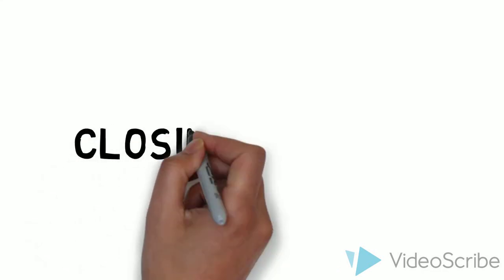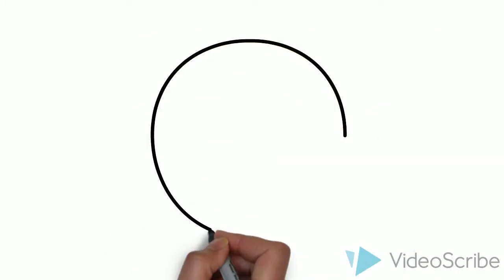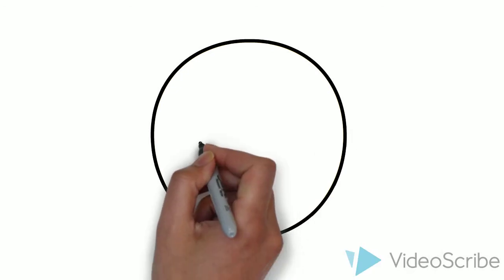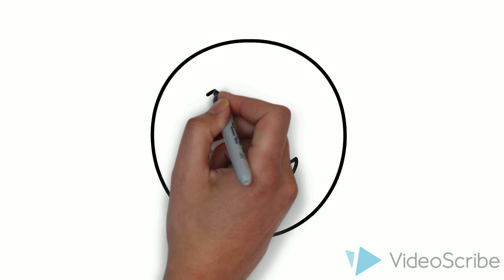My closing remarks. In closing, I would like to just briefly summarize my presentation. We have covered what 3D printing is, how the process is done, what you can print, why it's important, and what the future holds. We also discussed funding, which is a very crucial step to all this amazing work.